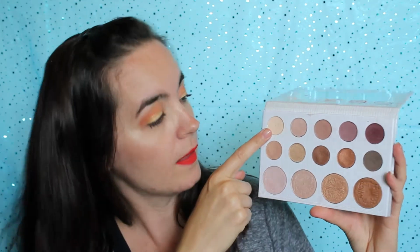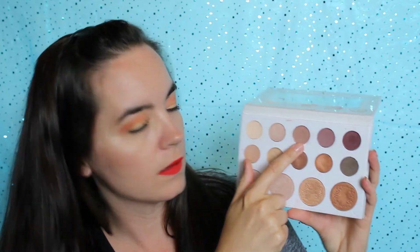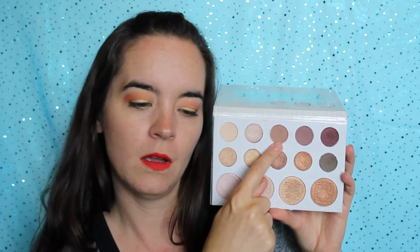I don't think you can see, but there's quite a dip in this guy right here. I was using this a lot, and also this brown shade right here. Just really pretty. And the highlights are stunning. This one is my favorite, but they're all really good, and they work really well as eyeshadows as well.